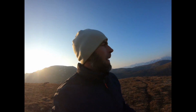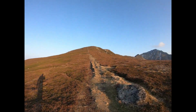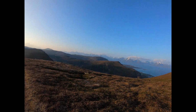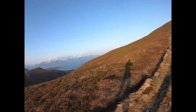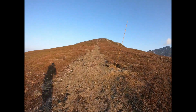Alright, not too far left now. It's windy, so I hope it doesn't kill my audio too bad, but just look at this. I really start to take in the view here. Just amazing, huh? So up there, and then it kind of flattens out, and the worst part is done. So let's go. Onwards we go.